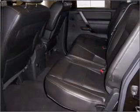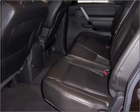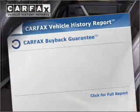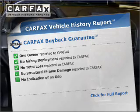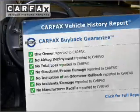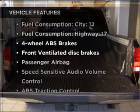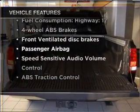You will appreciate the safety feature of anti-lock brakes, and memory settings make for a more comfortable ride. Rest easy knowing this vehicle comes with a Carfax Vehicle History Report from Carfax, the most trusted provider of vehicle information. And with these notable features, you won't want to miss out on the opportunity to own this amazing vehicle.